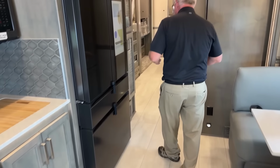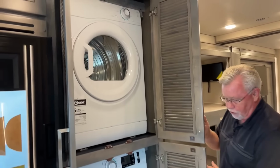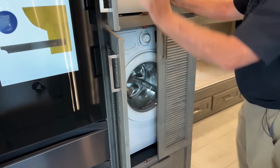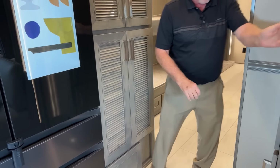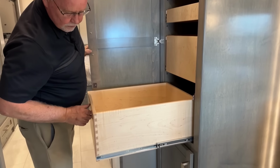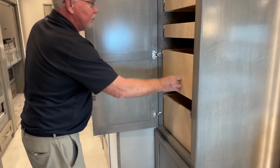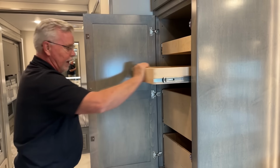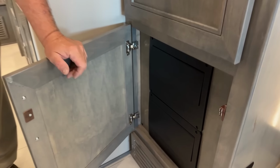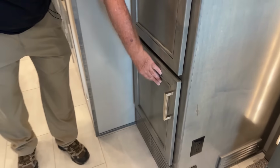Let's go ahead and move to the back. As we start to go into the bedroom area, first of all, we do have our washer dryer right here, and that's the Splendide. Across from the washer dryer, we have our pantry area and 4 heavy duty pull-out drawers here. And again, you can see the dovetails. These are so well built, and they pull out all the way. And then below here, we've got our breakers. So, you know, if your air conditioner's not working or something, go check your breakers first.